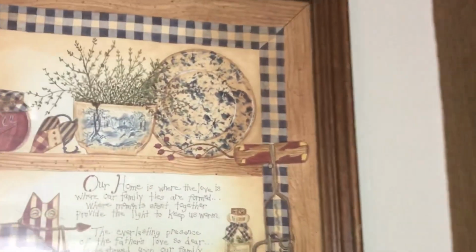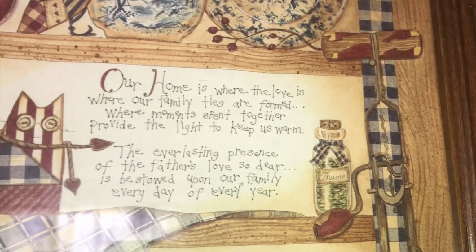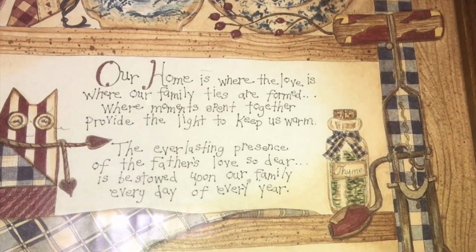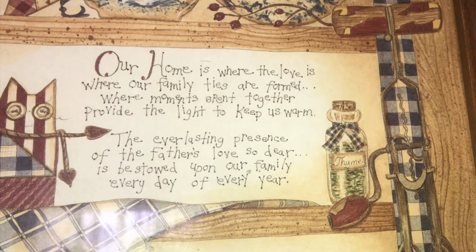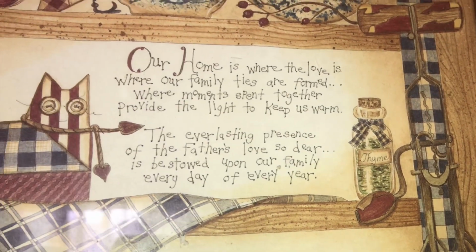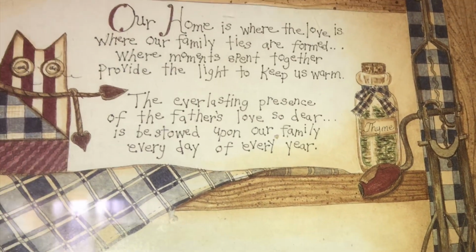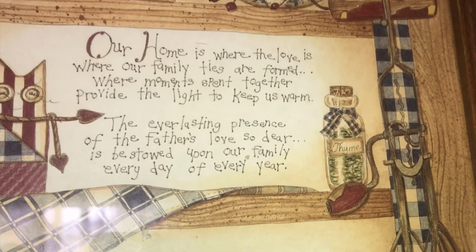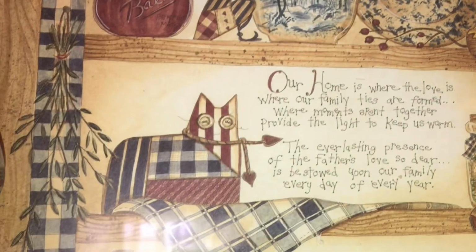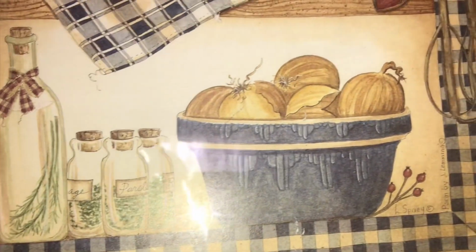So here in this picture, it says, "Our home is where the love is and where our family ties are formed, where moments spent together provide the light to keep us warm. The everlasting presence of the Father's love so dear is bestowed upon our family every day of every year." So I just love the words of this. And this photo, I love the colors to it, the country look to it. It just brings in my home.